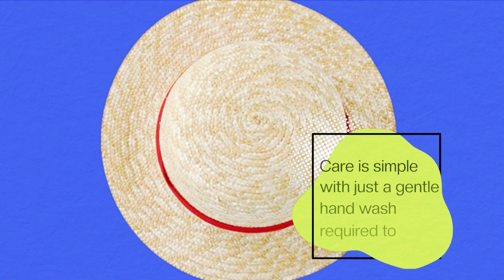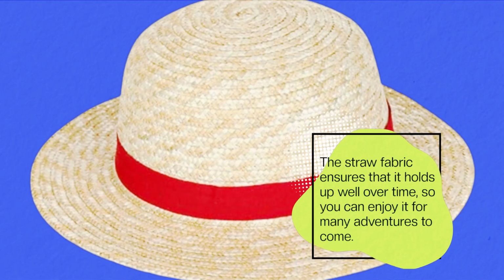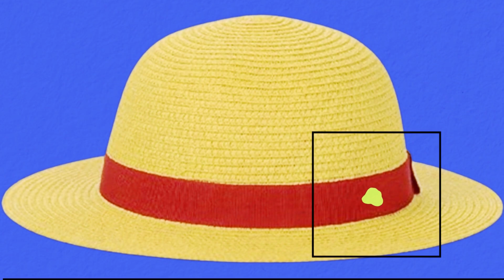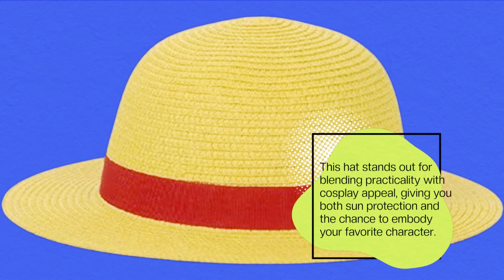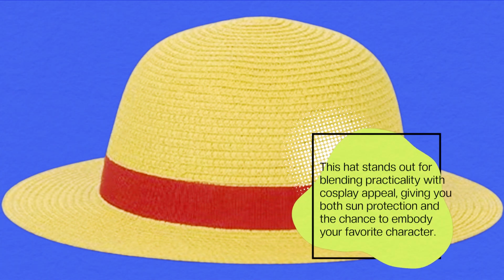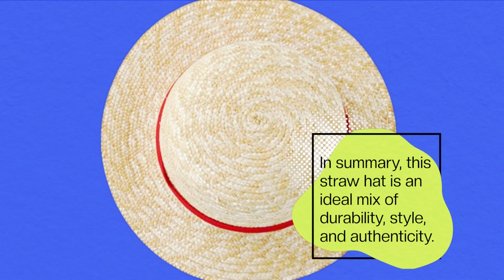Care is simple with just a gentle hand wash required to maintain its quality. The straw fabric ensures that it holds up well over time, so you can enjoy it for many adventures to come. This hat stands out for blending practicality with cosplay appeal, giving you both sun protection and the chance to embody your favorite character. In summary, this straw hat is an ideal mix of durability, style, and authenticity.